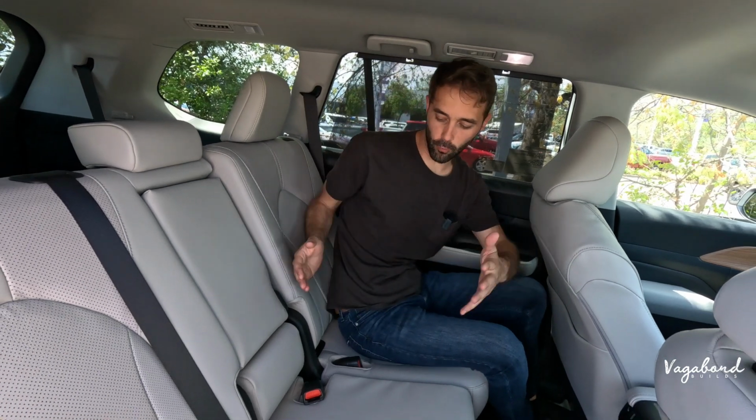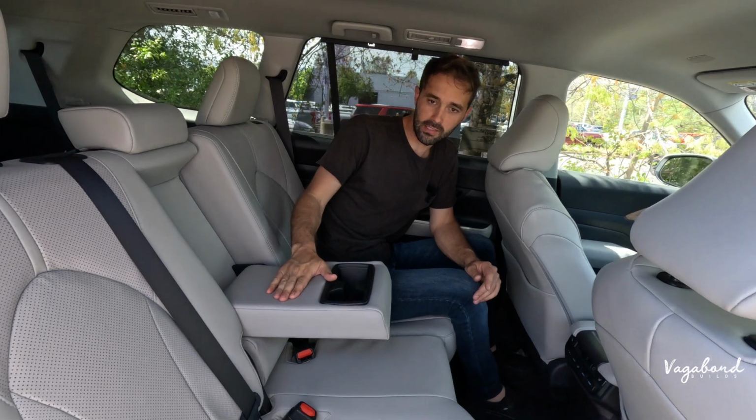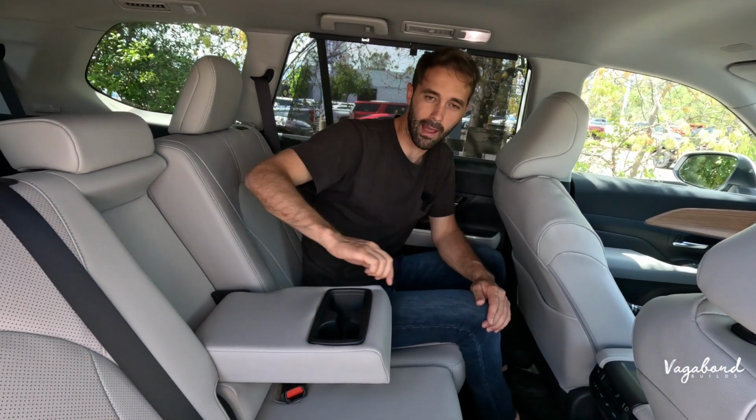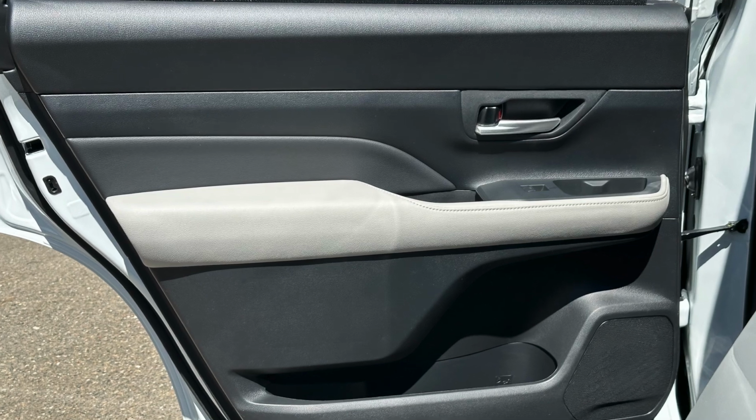So second row seating on the Grand Highlander. This is what the full bench seat looks like, okay? Get the armrest. Armrest is going to be for both instead of the single captain seating armrest. And then you get that extra person, but you lose those cup holders back here. And where do you get them? In the door down there, all right?